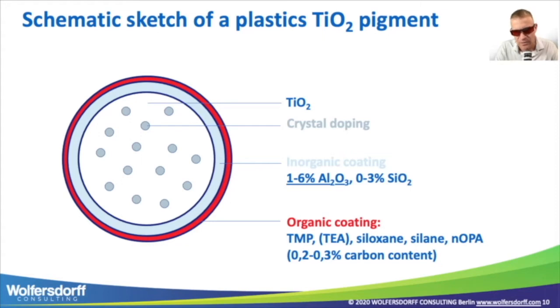And then we have an organic coating, and this is really depending on the application. It could be a very simple TMP organic coating. TEA coating, triethanolamine coating, is no longer used for regulatory purposes. Plastics pigment could have a siloxane pigment coating, and the high-performance plastic pigments might have a silane or NOPA coating, which is actually chemically attached to the inorganic coating.